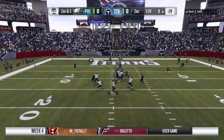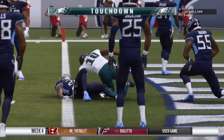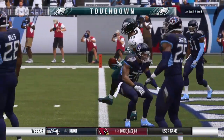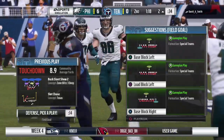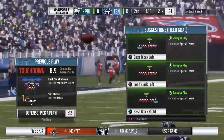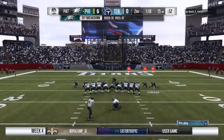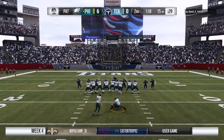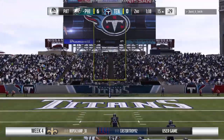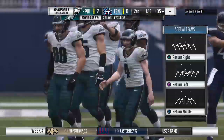Throwing is Wentz. And he is into the end zone. Touchdown, Philadelphia. Deshaun Jackson, his first touchdown on the year. And the Eagles are able to cash it in for 6. On for the extra point, Jake Elliott. Elliott good on the extra point, and that makes the score 7-0.